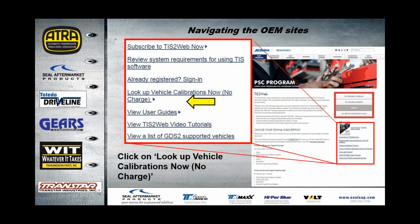Okay, this gives you a little bit more, so you can actually look and see how the Tist2Web website works and how to program. They give you a whole lot of information here.